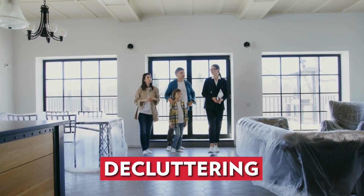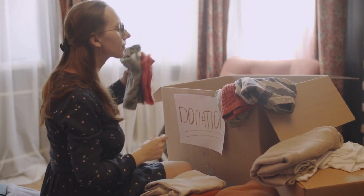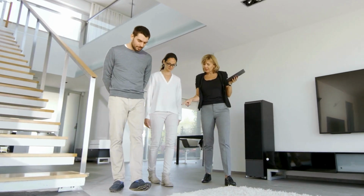When people buy a house, they buy space. So by decluttering, getting rid of stuff that you're not going to use, stuff that you don't use and want to donate away, you are creating more space, you are making your home more inviting. And people love to see homes with more space, and that is inviting.